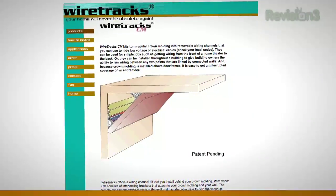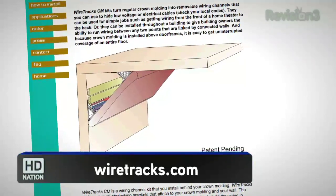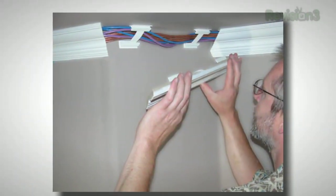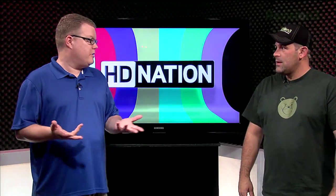Wiretracks.com sells pretty cool kits. They turn crown molding up at the corners of the ceiling into raceways, so you can actually run it up there. So you run a really thin thing from your HDTV or your receiver up to the ceiling and into the crown molding. Along the floor, too, maybe there's some options there as well. So yeah, the raceways work pretty good for that. If I can hide it in the crown molding, I'm all for that. I like that thought.